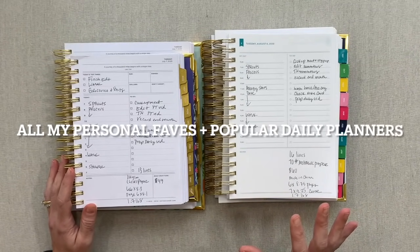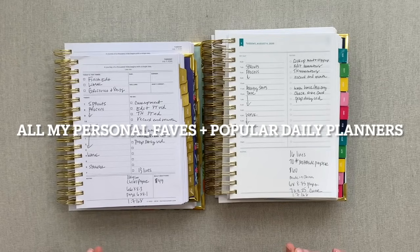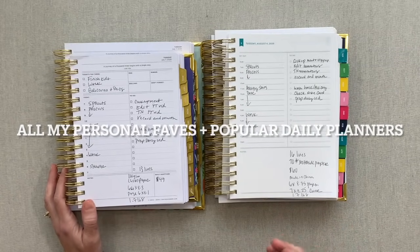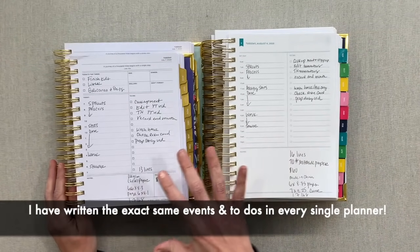What I have done today, this is only a small portion of my stack. I have a big stack on the floor I'm going to draw from. I am going to go through all my personal favorite daily planners, but also just popular daily planners that I have reviewed. So this is only from my stash. And I am going to show you the exact same schedule written in every single one of these planners.